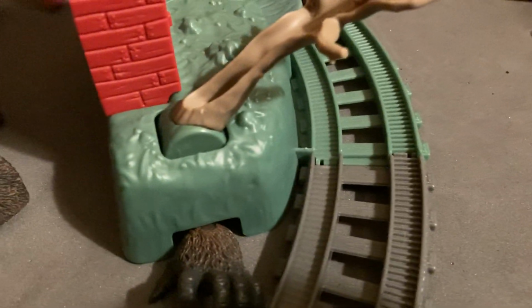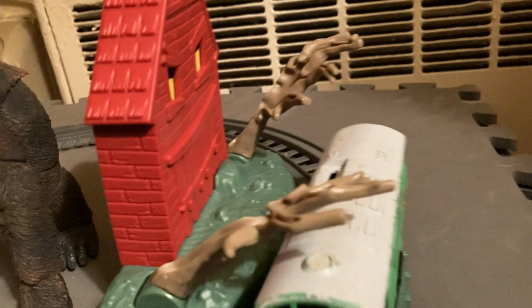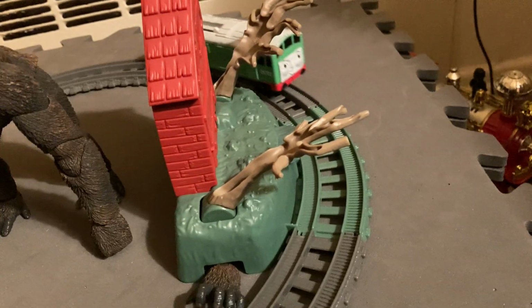Speaking of King Kong, I put his hand, there was a little hole here. On the other side is another hole though. And maybe it's a sign of, you escaped this time, but next time you might not be lucky. It's like Sheamus telling John Cena, okay, Cena, I'll let you go this time.